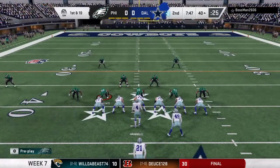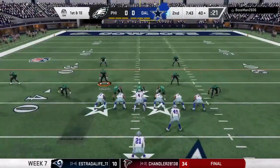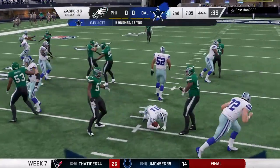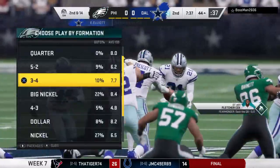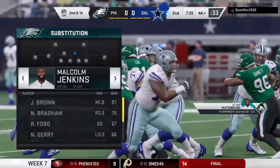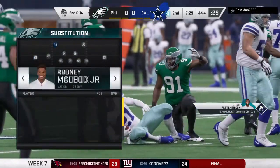Here we go. 57 for Mike. I got you, punk. 26. A 1st down carry by Elliott. And that play going absolutely nowhere as he's belted before he could get out of the backfield. That'll be a loss of 4 yards on the play. And it'll bring up a 2nd and 14.